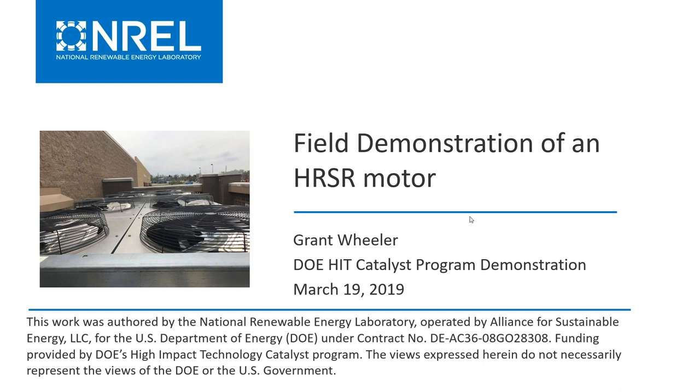which is on the field demonstration of an HRSR motor, which WCEC has already been talking about. They talked about doing a retrofit on rooftop units. What I am going to talk about is supermarkets and specifically the condensers up above on those. In the picture on the left, you can see the condenser for a Walmart site. Walmart collaborated with NREL and with SMC in this field demonstration.